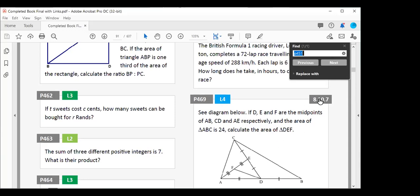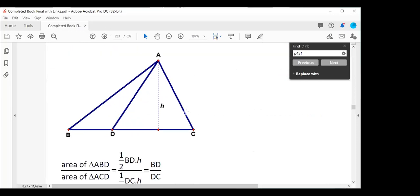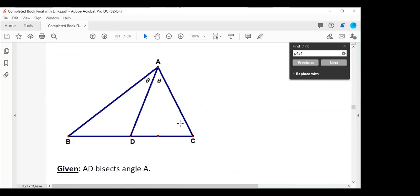But if I click on this number here, it goes to 8.10.7. And here you got a theory which will help you to solve the problem. It says, okay, a Serbian and so on and so on. It gives you some nice interesting facts about areas of triangles. It says the area of this triangle over the area of this triangle is BD over DC, the area of ABD. So you've got a beautiful theory here which can be very useful to solve that problem. And you've got another theory, a bisector of an angle divides the area in the same ratio and so on and so forth. So there are some interesting results on areas in that lesson, see?